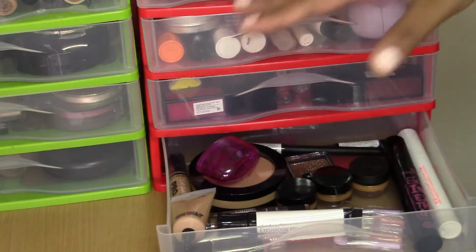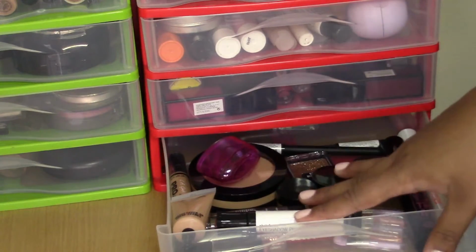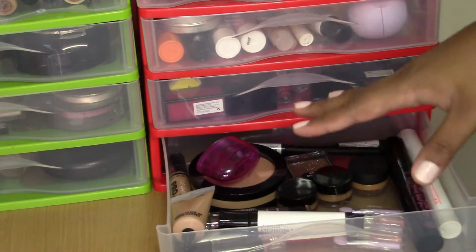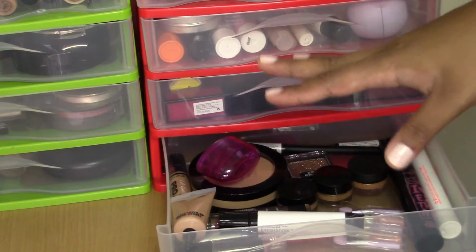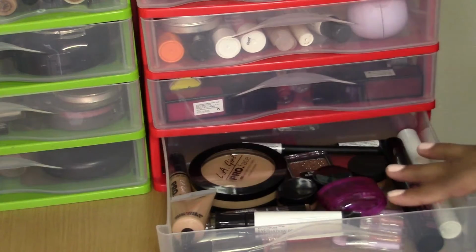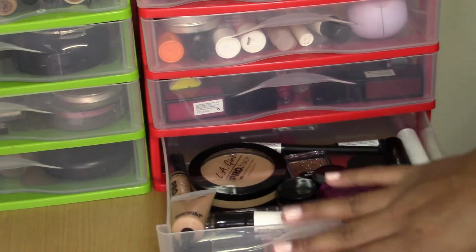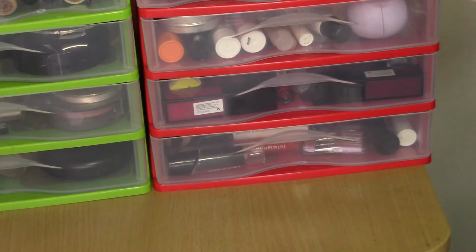So eventually when my makeup collection starts expanding and I really need this drawer, then these things will tend to go into my wooden drawers. And yeah, this is just the drawer that tends to house all the newer products. And yeah, that is it for the red drawer.